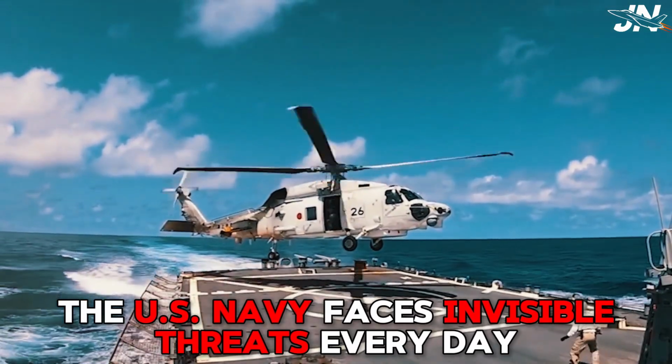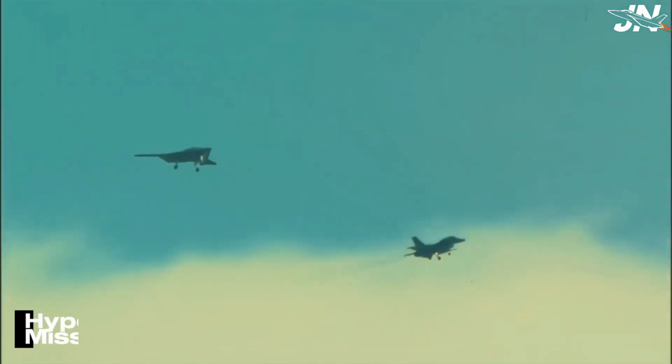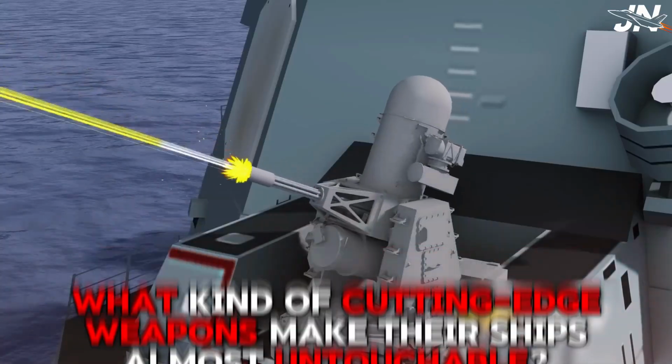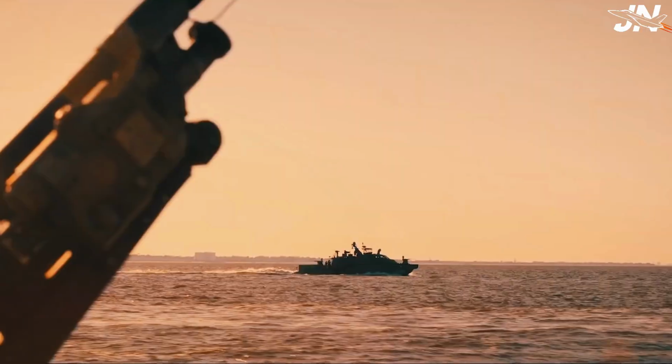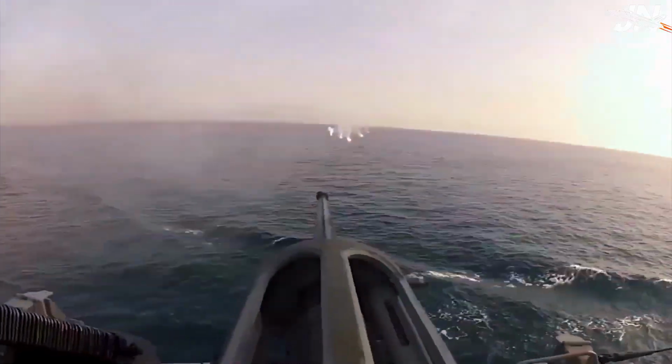The U.S. Navy faces invisible threats every day, from stealth drones to hypersonic missiles. So how do they stay ahead of the game? What kind of cutting-edge weapons make their ships almost untouchable? Today, we're pulling back the curtain on the Navy's most advanced and deadly defenses.